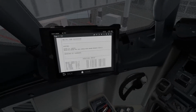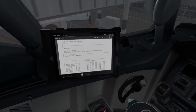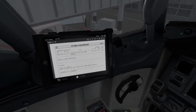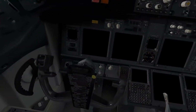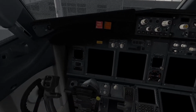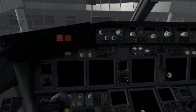And come in from the north and land on runway 21 in Landvetter. Today's flight will be quite short, about 40-45 minutes once we get airborne. And I expect the setup to take around 30 minutes from now. So if you are impatient and just want to see some airtime, you can go ahead and jump forward.